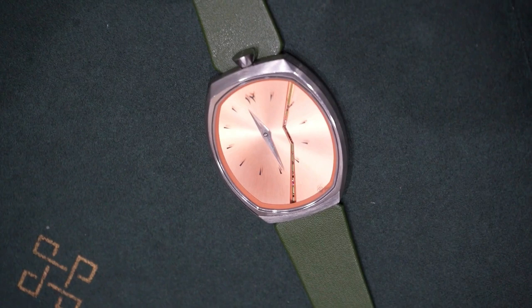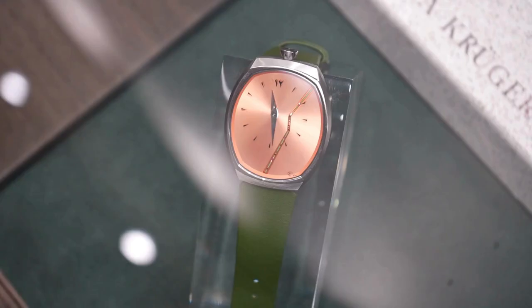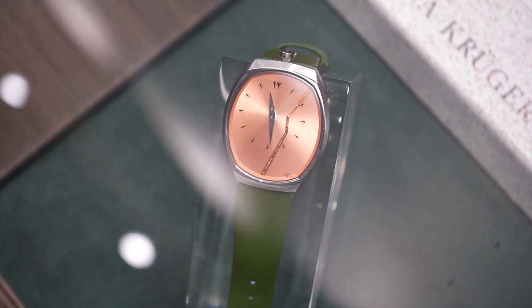In fact, we've had a chance to walk around. I saw a very interesting Fracture by Fiona Kruger. It's right there. So tell us a little bit about the collaborations. This is the Fracture by Fiona Kruger. We worked on this project for close to 2 years. We're doing only seven pieces for the gallery in titanium, with a salmon dial and the Eastern Arabic numerals that reflect a nice green with the lights.